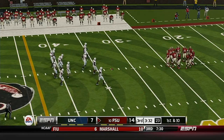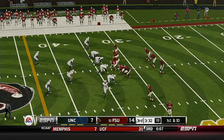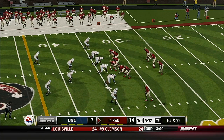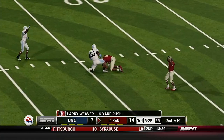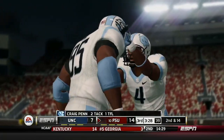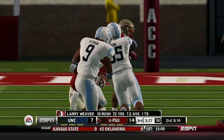We're about set to start things up again. Florida State is up by a touchdown. They bring him down in the backfield. When this guy gets his arms around a ball carrier, I don't care who it is, he's not getting away.